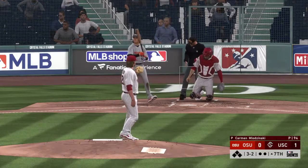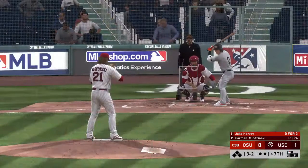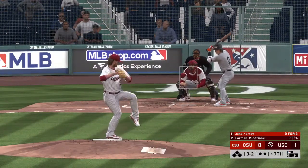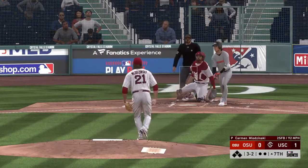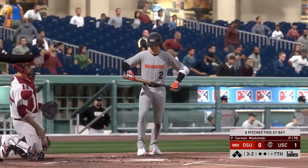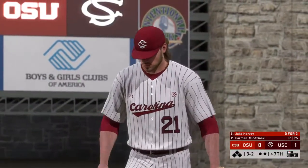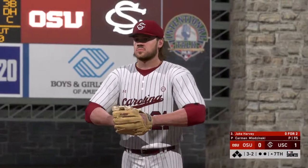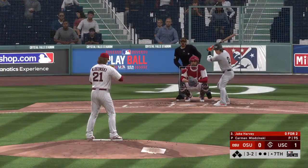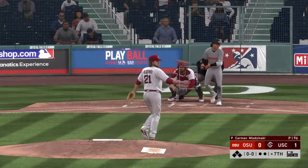Count remains full. The next 3-2. Hey, this is a heck of a battle right here. Long AB. You know what? They find themselves still facing a starter. If they would have had some ABs like this earlier in the game, I think they get into the bullpen by this time. The next 3-2. And he lays off ball four.